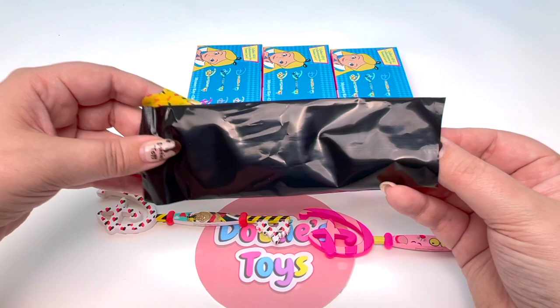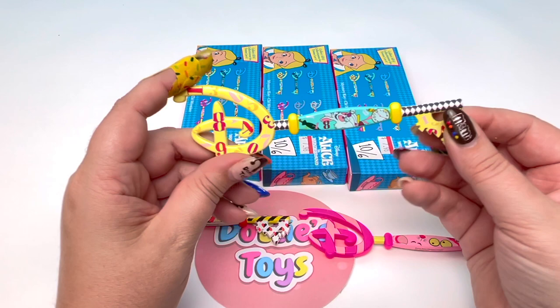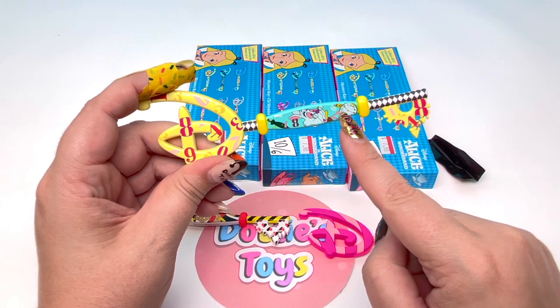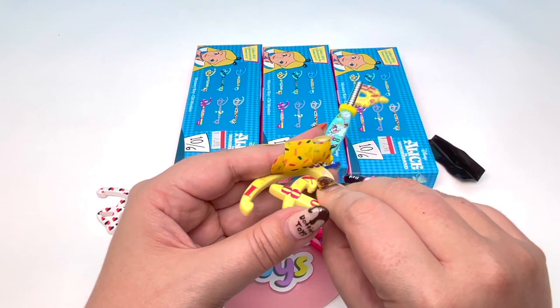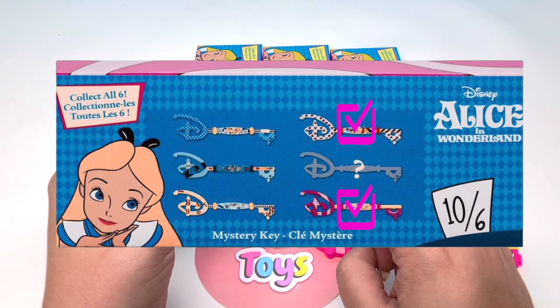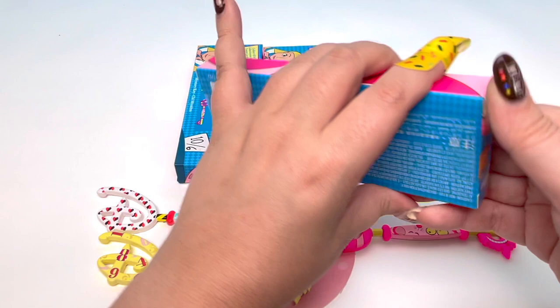1, 2, 3. We have a new one. Yay! So it looks like we have the white rabbit. I love that we have the little clock. I love that we have all of the numbers because as we know, the rabbit is late, late for a very important date. This is so awesome. I love this key. All right, so with the white rabbit, let's go ahead and check him off our collector's guide.